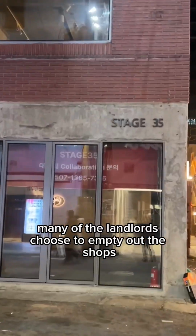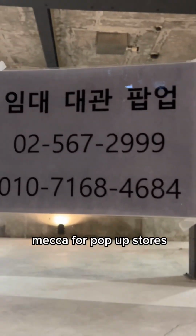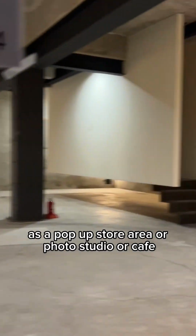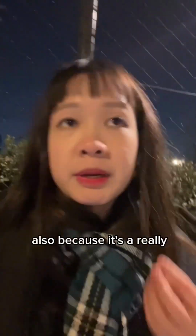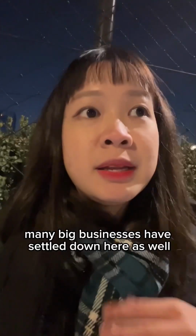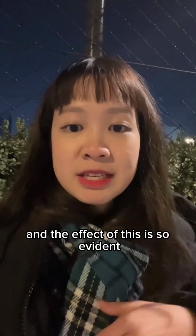Many of the landlords choose to empty out the shops to rent them out as pop-up store spaces, and you can see in these examples, since Seongsudong has become such a mecca for pop-up stores, the space is often more lucrative and profitable as a pop-up store area or photo studio or cafe instead of a light industrial factory or warehouse. Also, because it's a really good location and cheaper rent compared to, let's say, Gangnam, many big businesses have settled down here as well, like Cube Entertainment, SM, Musinsa.